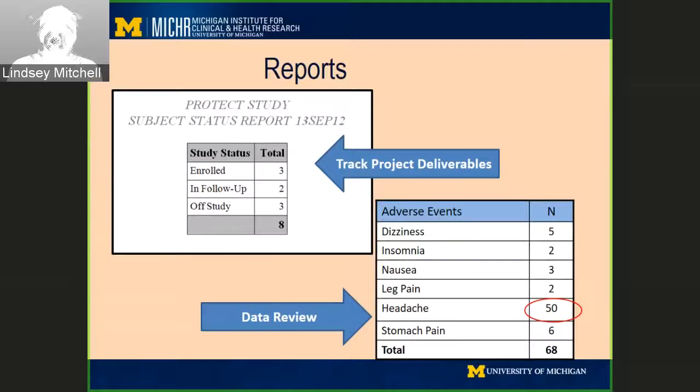So in the example I have here about adverse events, you can see that most of them are fairly low in number except for headaches. So if someone takes a look at this, they may question why. It may be the drug or whatever you're doing that's giving people headaches. It could be how the database is set up, it could be anything. You don't really know until you go and investigate. So reports are another way to take a look at your data.